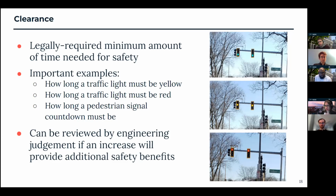And then the pedestrian countdown. When you see the numbers begin to count down on the pedestrian signal, those are also based on a calculation that is federally required for a minimum. That is not to say that those cannot be increased at times. So engineers in our department and in Public Works, we can review those calculations, and sometimes we'll increase those if we determine that there's additional safety benefits to be gained. Sometimes we have concerns from constituents about the green light coming on too quickly, for instance. And so that's sometimes the amount of red time that's given. So, next slide.